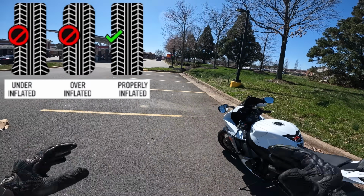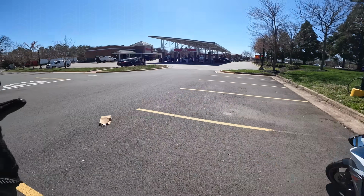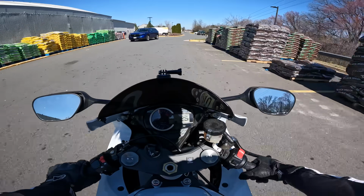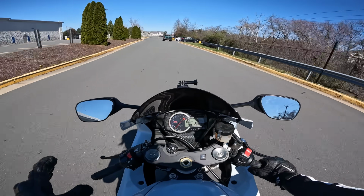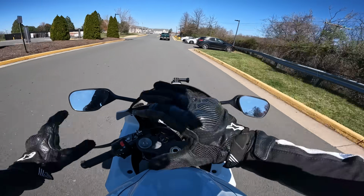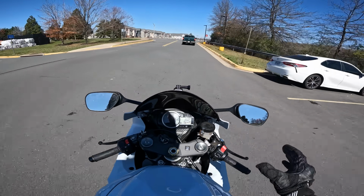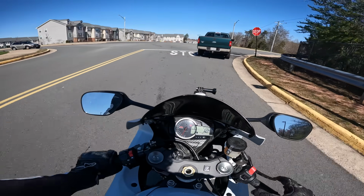So any Wawa, if you guys are on the East Coast, I know the West Coast doesn't have it, I don't believe, but you can get free air at Wawa. Just a little tip if you guys didn't know that. So I just made sure the tire pressure was correct on this bike, because it actually does make a big difference, and people kind of just throw it off like I do, but I literally just proved to myself how much it matters.